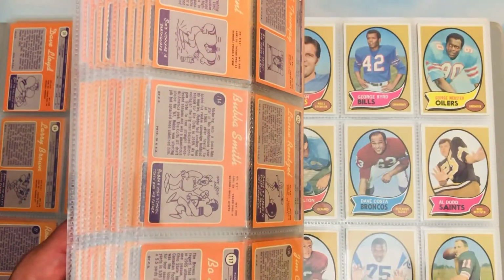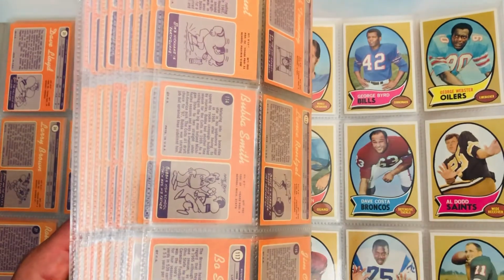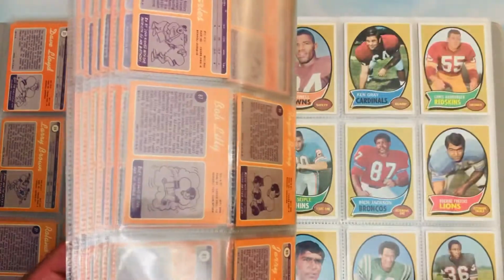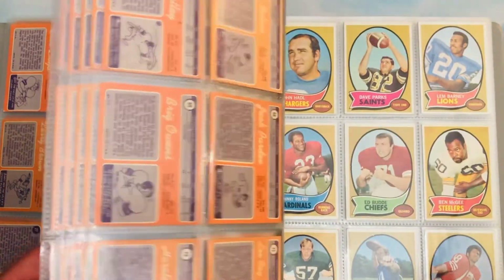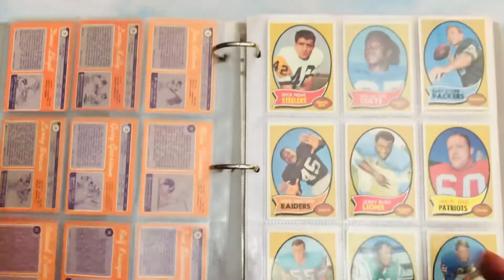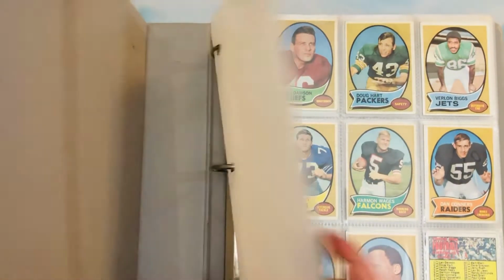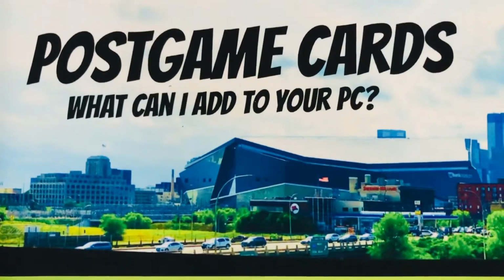If this was 1970, 71, and 72 baseball, I'd probably hold on to it for a while. But I think if I had to pick a sport to hold vintage, it's more my PC, my interest would be in baseball. There's nothing wrong about holding this as well. It's only gonna increase in value as more and more people want to add stuff like this to their collection.